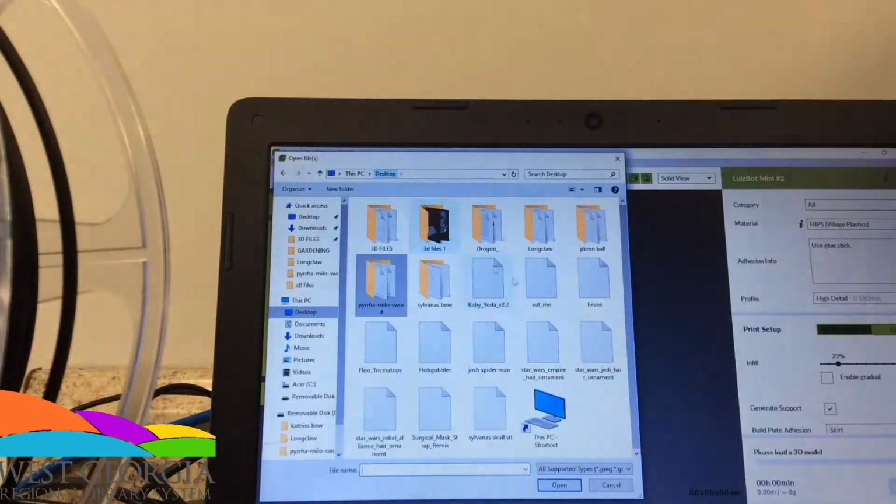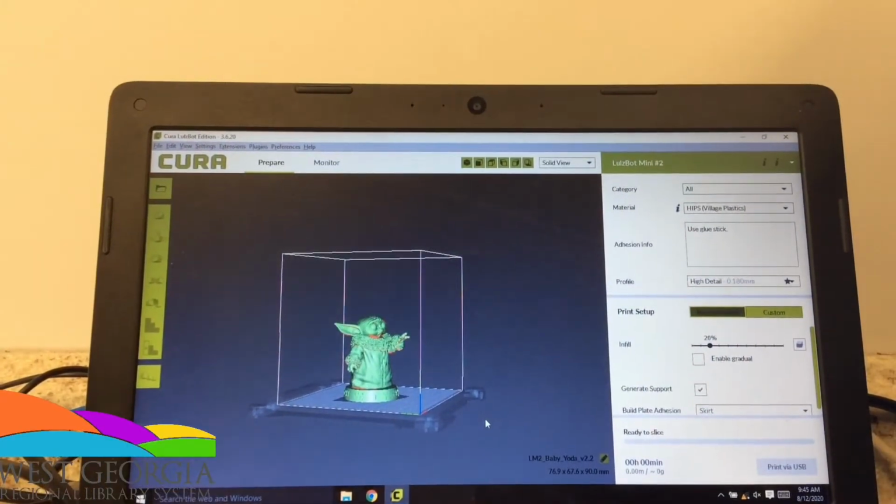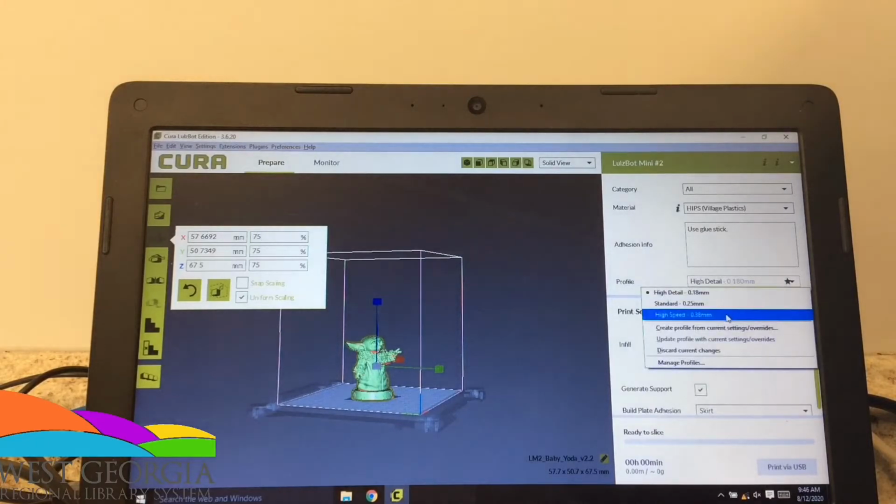When I 3D print something like just a simple little helmet, I put it into my computer on the 3D printer and I say I want it to be this size, and I want it to be this thick, and I want it to take however long it's going to take. Is it going to be fast? Is it going to be really slow and detailed? So they already have the 3D file created.